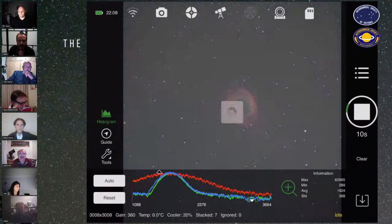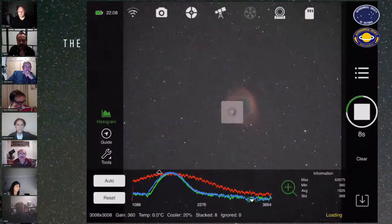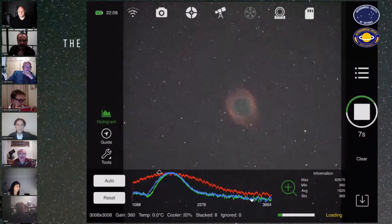How long are your little exposures there? How long are you doing? 30 seconds at the moment. 30 seconds, yeah, and it's just going to keep getting better each time.